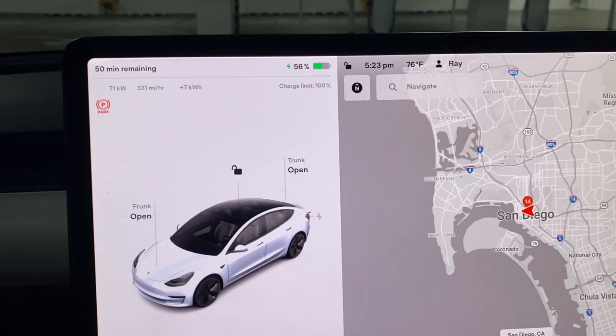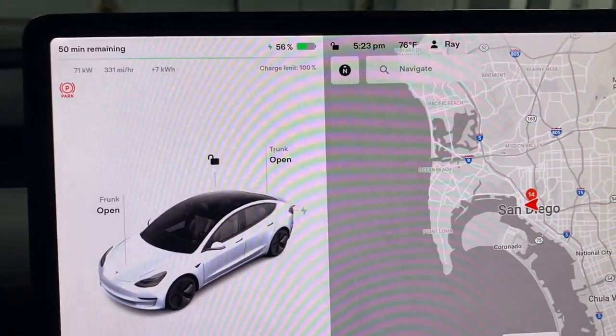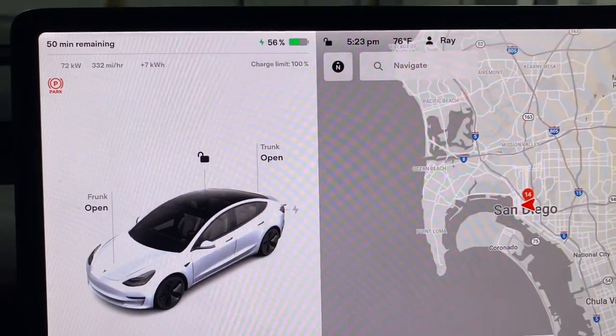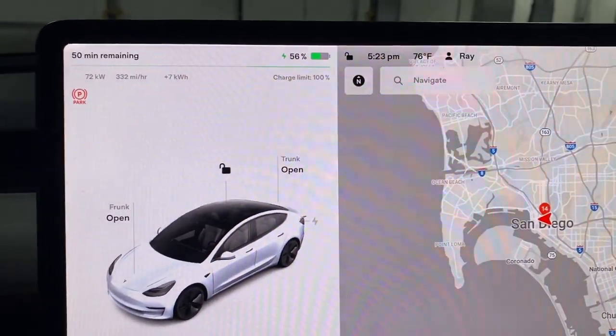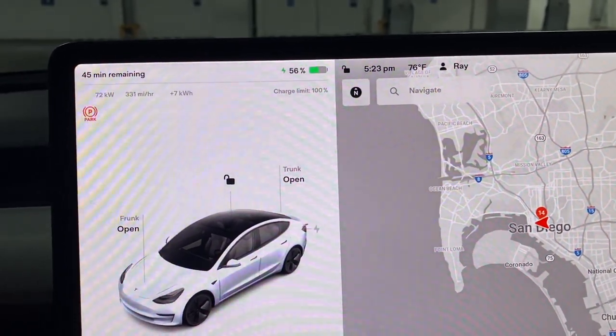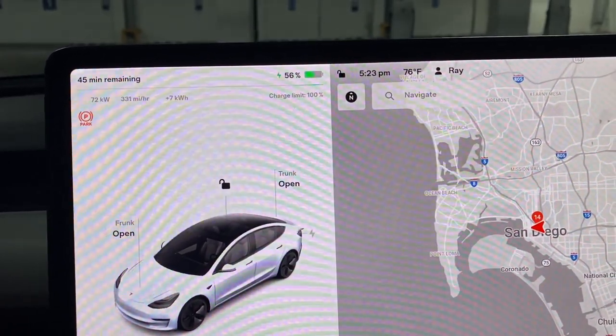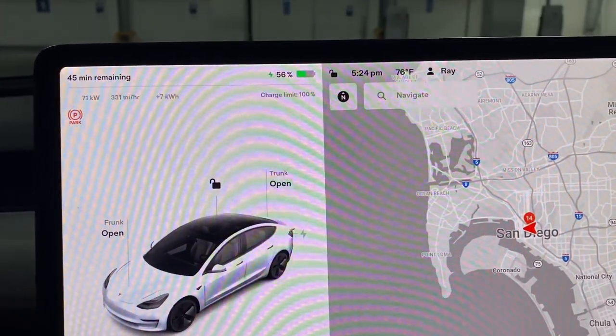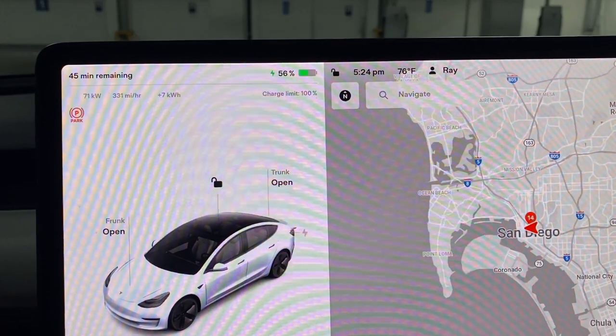So it went from "oh my God, this is so fun" to "wait, does it really take 50 minutes?" And I know I can go outside and walk around downtown. Oh, it's now saying 45. Maybe this is an overestimation. Yeah, maybe it's very overestimated.